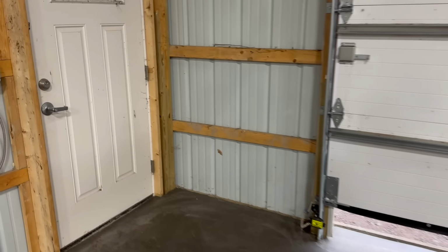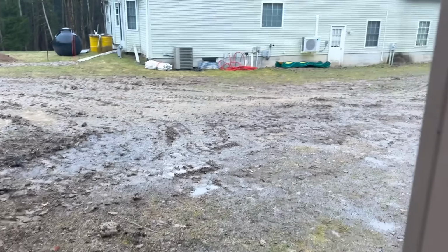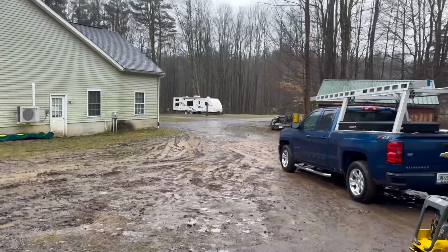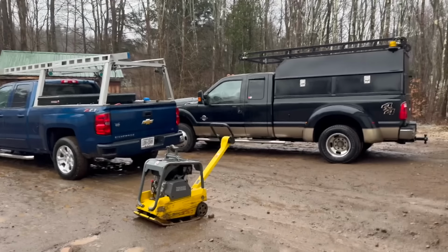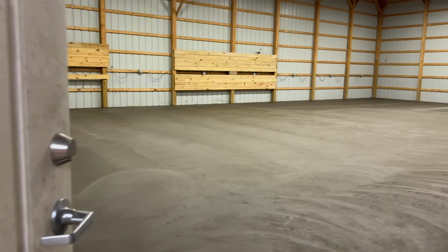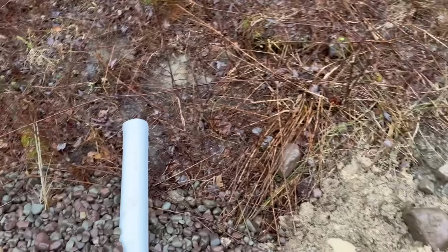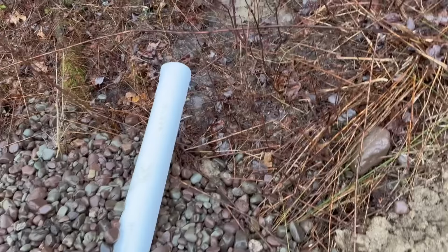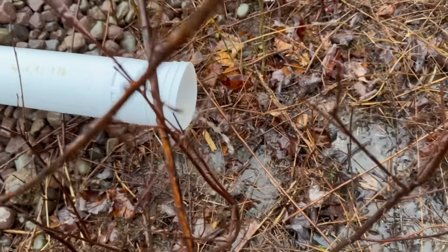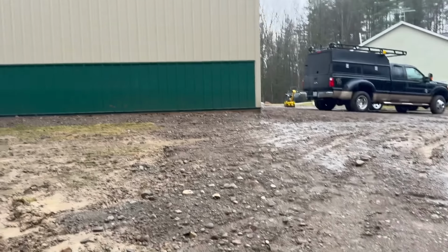The weather's changed quite a bit since yesterday. It was pretty nice yesterday. This is what we're dealing with today. Absolute mess. It's supposed to snow tonight, but that's our floor. I'll show you what it looks like when we get it cut. Well, our drain is working over here. I'm gonna check it when it's raining. Got water running out of it, so it's doing its job. That's why we did it.